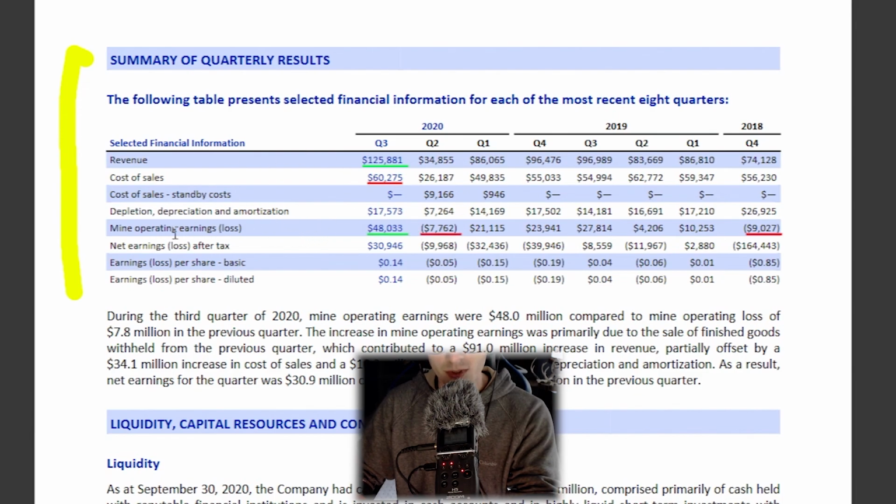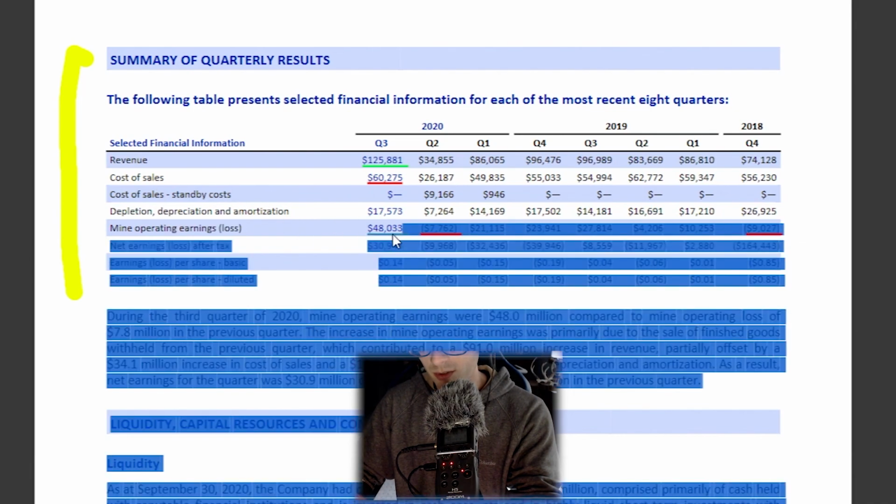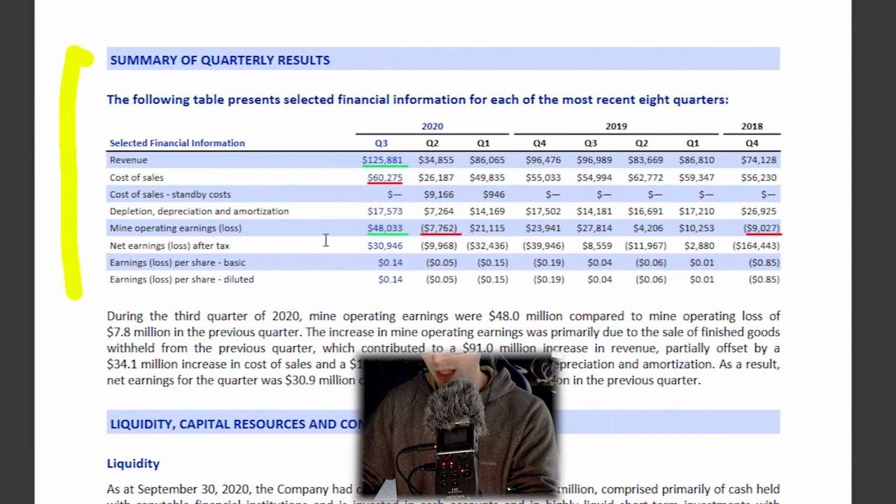One thing I did want to look at is the mine operating earnings. This line factors in all of this. This quarter they made like 48 million, as opposed to losing 7 million last quarter, and making 20 million before that. So from a mine operating earnings point of view, this was their best quarter in the last 8 quarters. So it's good to hear, as well as their EPS was the best.